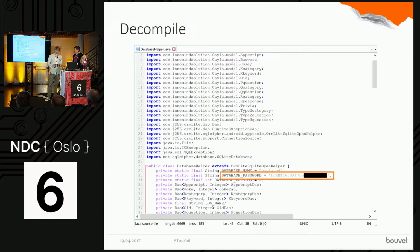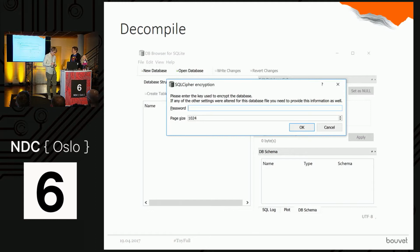We are aware that we have just shown you how to find this password, but we have at least blacked out some of it, if some of you want to try it yourself at home. So, back to the database: open it up, enter the password, cross your fingers. Yeah, and we were in.